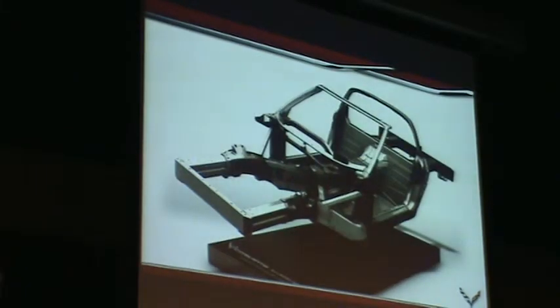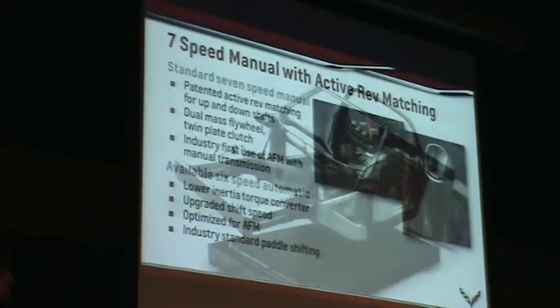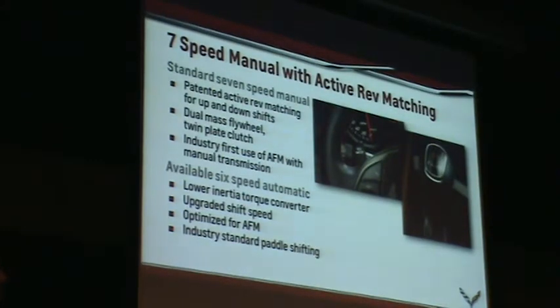Probably the biggest thing we've got, remember I said the active rev match, some people were worried, am I stuck with that? No, you can turn that on and off too if you just want your traditional manual transmission. When you first start the car, it's just like a regular transmission. If you want the active rev match, we're using a paddle on the steering wheel, actually, and all you have to do is tap it once. You'll see the gear state indicator in the instrumentation change, and then it'll do all the flipping of the throttle for you.